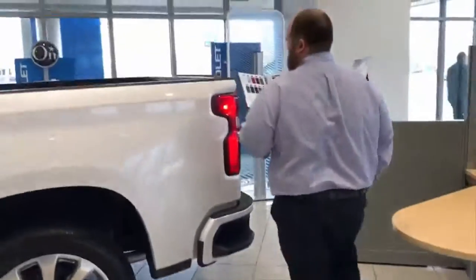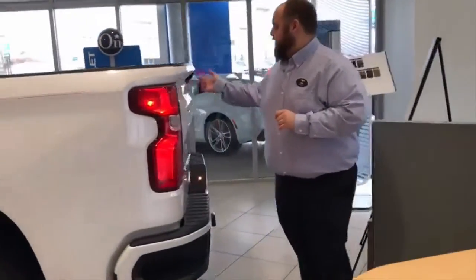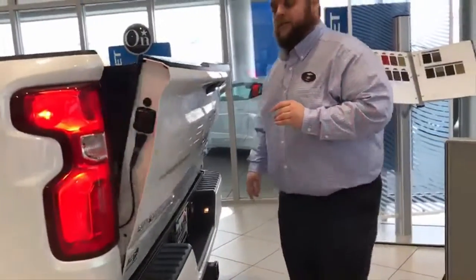Here, Chevrolet exclusive, all full power tailgate system. All you have to do is simply walk up, press the button, the tailgate comes down.